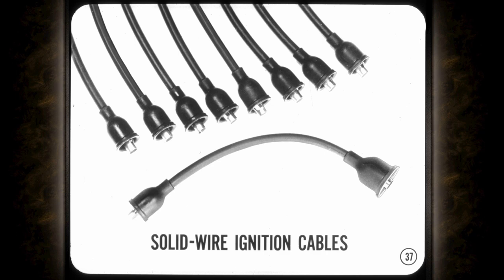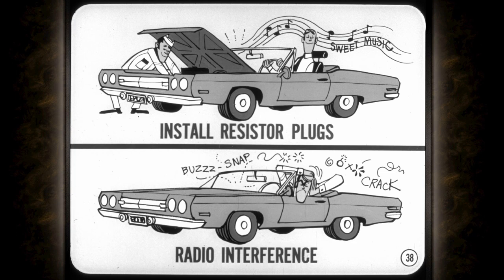The only thing is, when you install solid wire cables, always install resistor plugs along with them. If you don't, your customer may be unhappy because of radio interference from the cables. That should take care of the ignition.